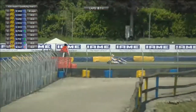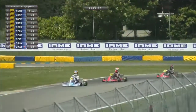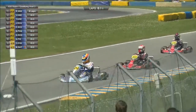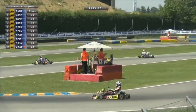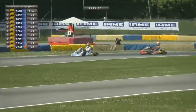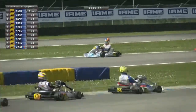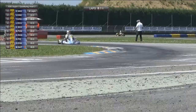Van Kalmthout starting to just creep away, only slightly though, from Victor Oberg. There they are, 1st, 2nd and 3rd, all in the same shot now as they go into the hairpin at turn 9 and accelerate back out of that one. Jeffrey Rouchet is sort of on his own really in 4th place. He's 2.5 seconds behind these 3, but he's 2.5 clear of Konstantin Scholl, who's in 5th place. Bruno Ponte is next up, then Rossi.